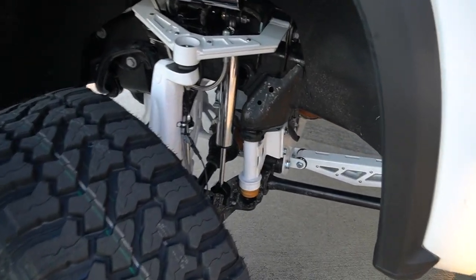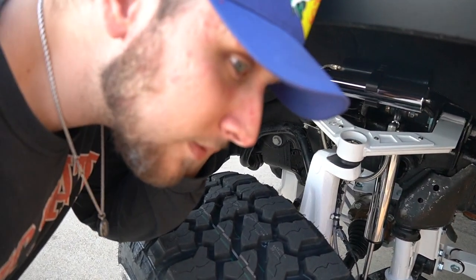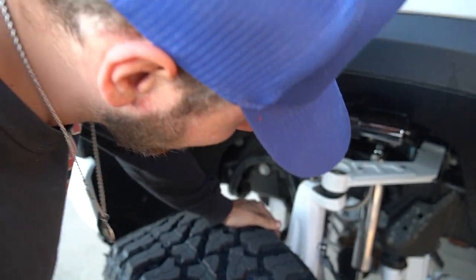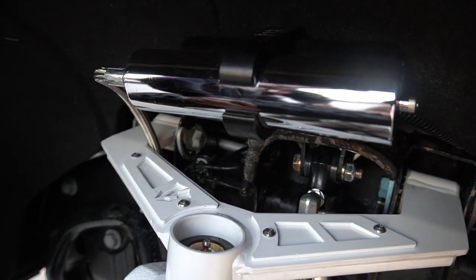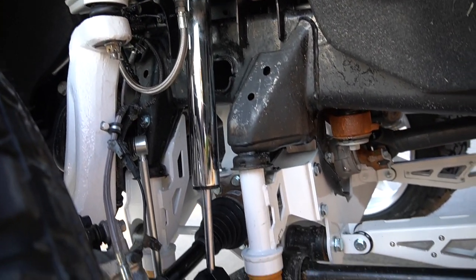Look at the white. The chrome, it's talking to me. We did some chrome reservoirs. The shocks. Chrome resis. You like that? Overhead chrome resis.